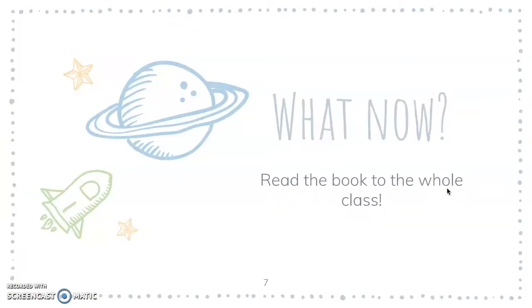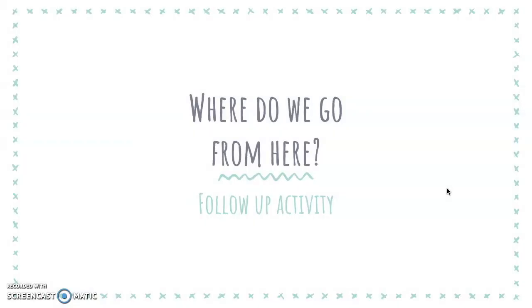Reading this book to the whole class will support the initial learning about anxiety and worry, as well as giving students who may be experiencing these feelings something to relate to. So where do we go from here? Once the book has been read to the whole class, we suggest following up with an activity that allows students to trial strategies to cope with anxiety and worry.